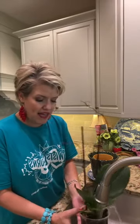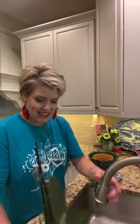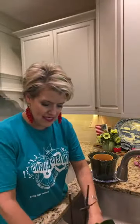Give it a really good bath, let the dust come off the leaf bottom, and then I stick it in my sink. So here it's dripping, dripping, dripping. There's some standing water in there. You can see the root system. And I just sit it in my sink for about an hour, just like that.